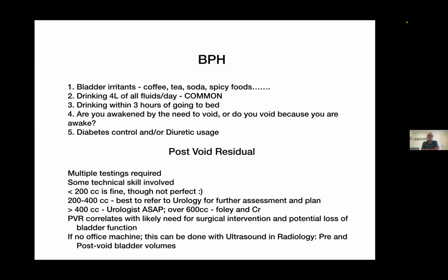And in the post-void residual concept, this is usually that little bladder scanner. Many of you are familiar with that. It's not perfect. It's been shown that if you want to get an accurate assessment of someone's bladder, you have to do it 3 different days. And it does require some technical skill, so you can not do it well and get a bad number.